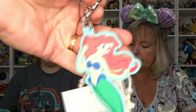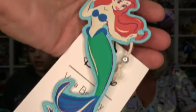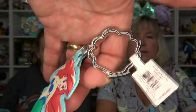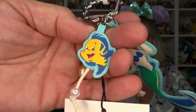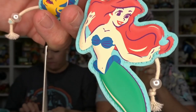This was $25, a bit pricey for a keychain. Well, it's called a bag charm, but you know me, I'm not going to use it as a keychain. It's going to get all dirty. And the lanyard's shaped like a shell. The piece that actually holds the ring. You got Flounder. But I like that, that's a good pose. Yeah, they did her well, I will say that.